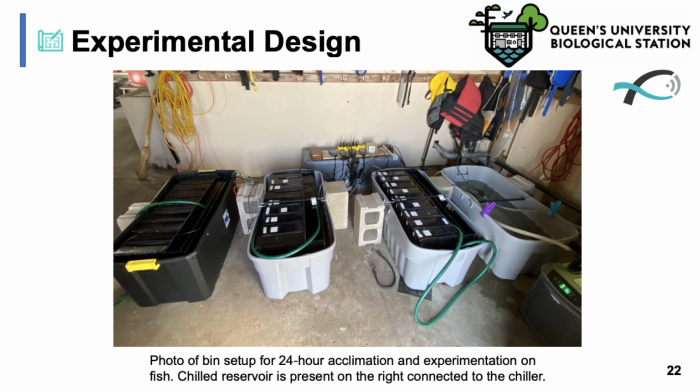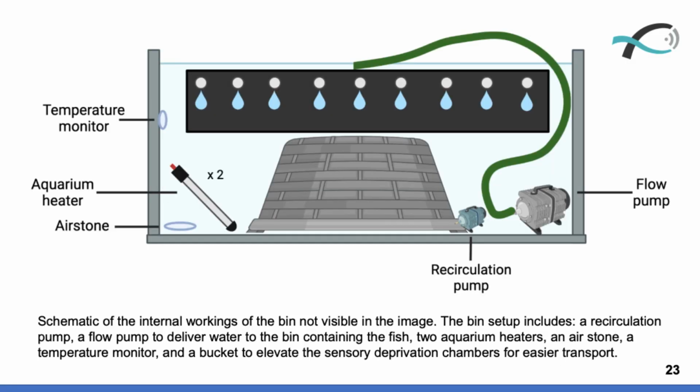Most of this was created from parts that were purchased from the local hardware stores. So that's what you really need: creative and inventive grad students to be able to put all of this together on the fly. And this is the internal workings. The fish were placed in the sensory deprivation chamber, basically a black box, and it had a recirculation pump, a flow delivery pump, two aquarium heaters, an air stone to keep things aerated, and a temperature monitor as well.